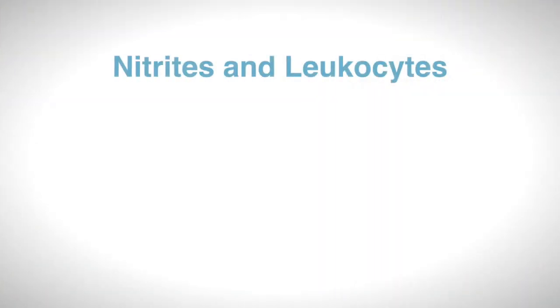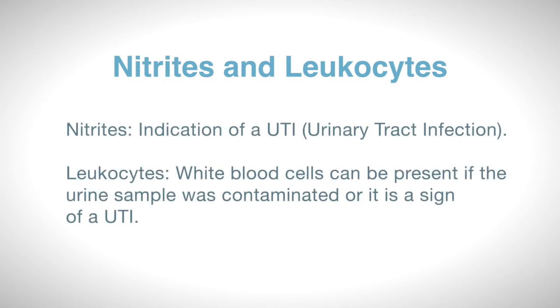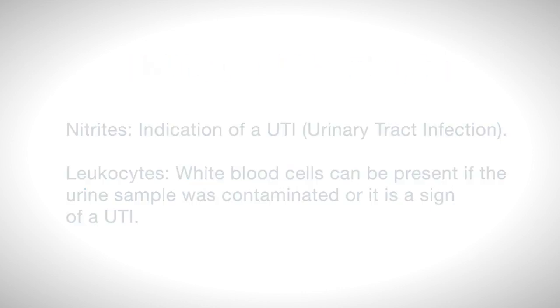And then most importantly is to see if someone has a urinary tract infection. So we're looking at nitrites and leukocytes. So if a patient has nitrites in their urine, that is an indicator that she most likely has a urinary tract infection. And if she has leukocytes, then it's either she didn't do her clean catch urine properly, and also it is an indicator of a urinary tract infection as well.